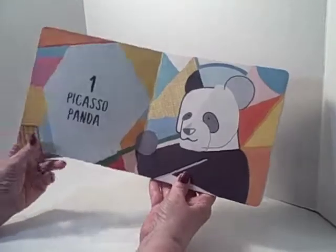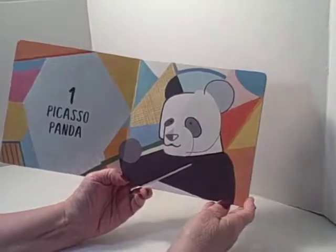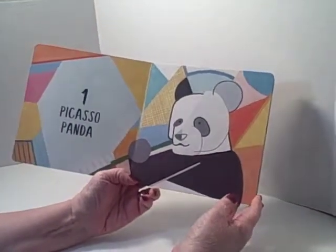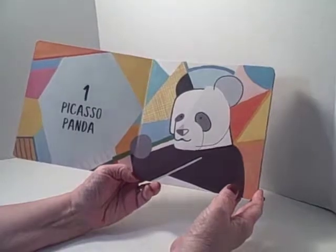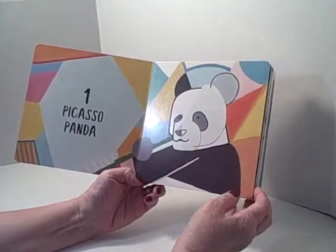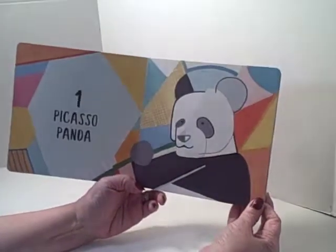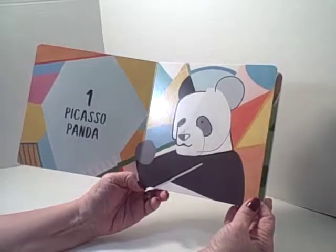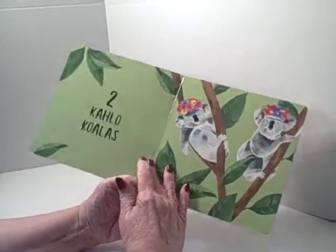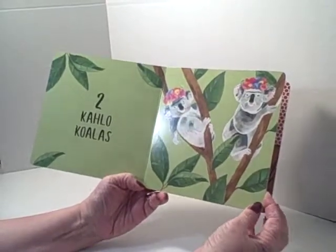And I think for that reason, the book has more appeal, a wider appeal, not just for little kids, but it could be used in all kinds of classrooms for art. And after you teach children a little bit about Picasso and his style of art, then you could show this painting and have them maybe paint something in his style. You could look at her style, Kahlo's style, and see what she did.